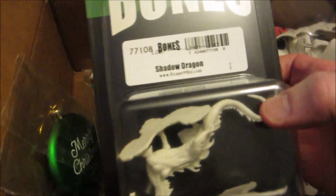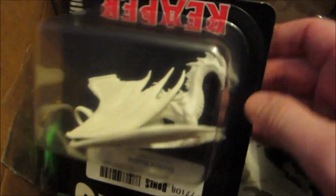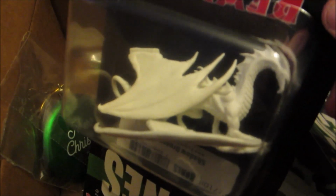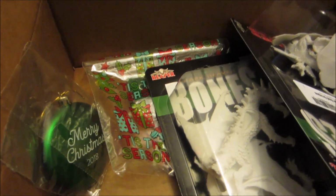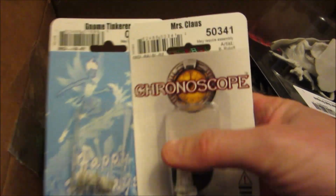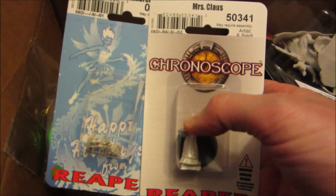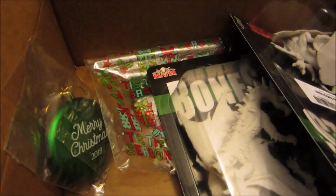The shadow dragon, I don't know. I might prep and paint it. I'm not sure what I would paint it as. It's kind of different from most other dragons in that it's smoother. It's not as scaled. But, well, I'll think about it. These 2 are definitely Christmas themed, so I'm putting those in the box for next year, next December, next Christmas time.